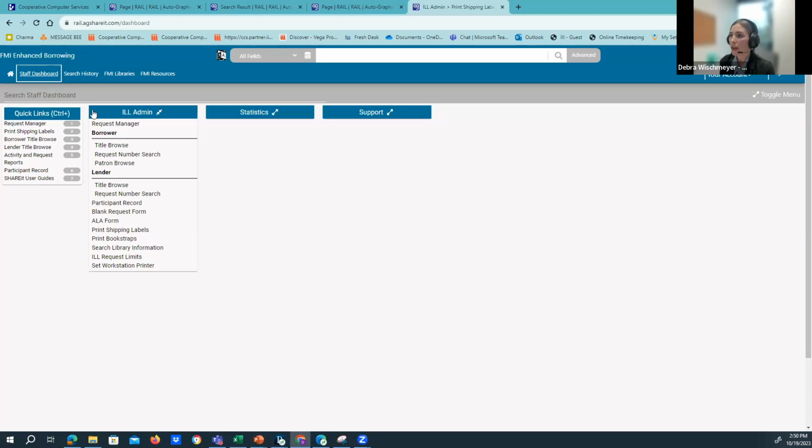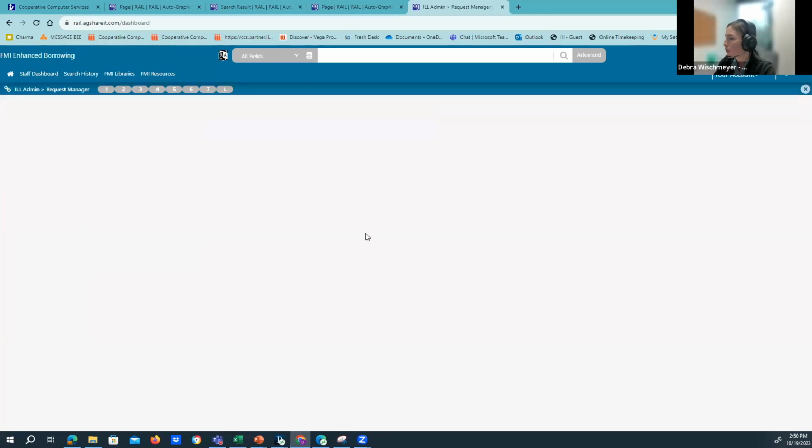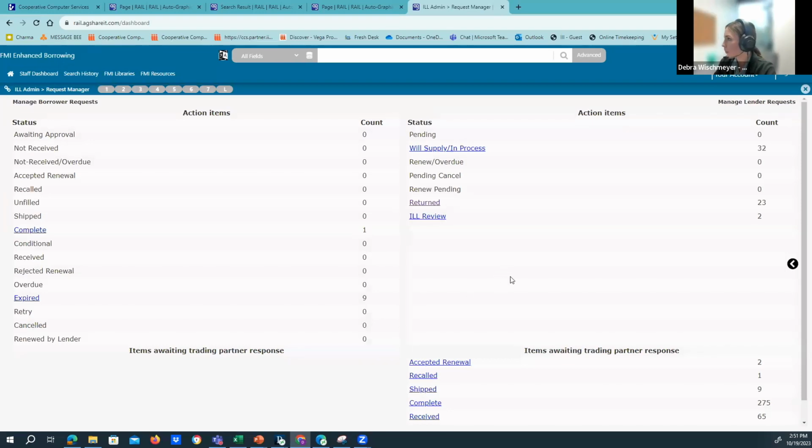As staff are unpacking that Rails delivery bin, they'll pull this item out. It will have that return Find More delivery label on it. So staff will know, okay, this one is a Find More item. Let's give it to our ILL staff to finish processing. At which point I'm going to go ahead, pop into my request manager.